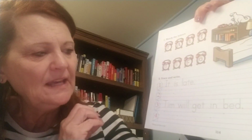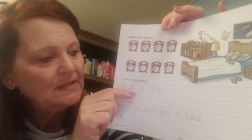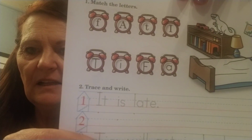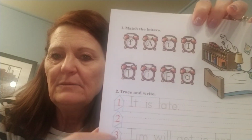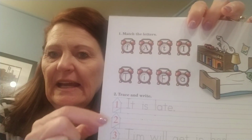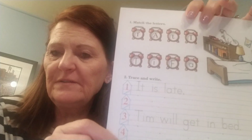Again, same thing, tracing and writing our sentences, good reading practice. This time it starts with a vowel. It is, and that magic E at the end, l. I bet you can sound that out. L, late. It is late. Practice reading that, practice tracing that. Don't forget that period. And of course, writing that on the line. Using your best handwriting. If you need to erase, use that eraser on your pencil to fix it.